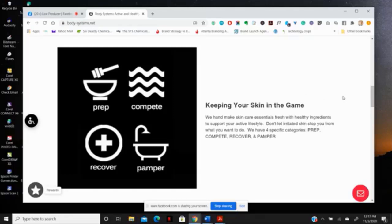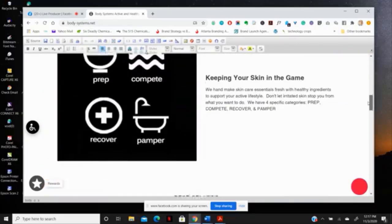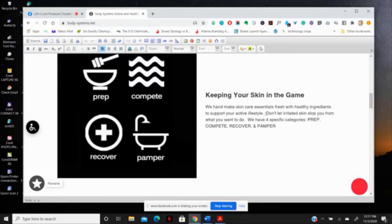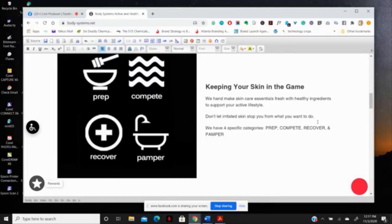We hand make skincare essentials fresh with healthy ingredients to support your active lifestyle. Don't let irritated skin stop you from what you want to do. We have four specific. Now, the only thing here is, let's see what this looks like. You want to go back to the editor and just break it up ever so slightly. Even if you break it up just like that, Terry, because you've got the room on your page.